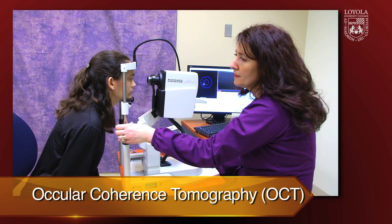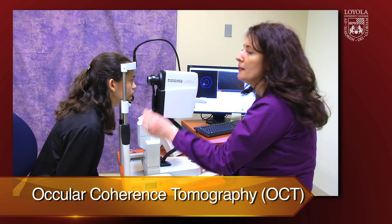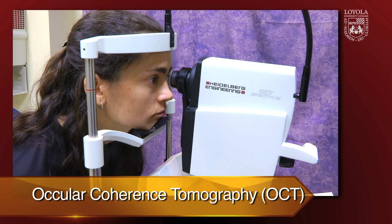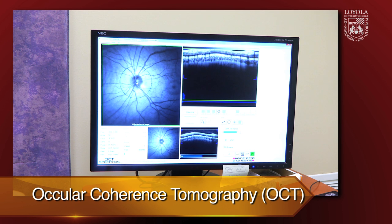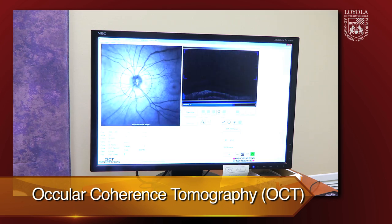You will be seated in front of the OCT machine and you will rest your head on a support to keep it from moving. The equipment will then scan your eye without touching it. This imaging test uses light waves to take cross-section pictures of your retina and optic nerve. These measurements help with diagnosis and provide treatment guidance for glaucoma and other retinal diseases.